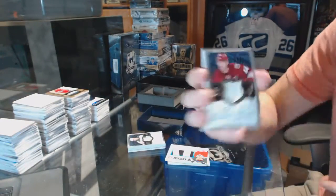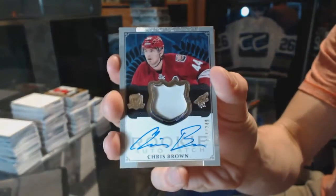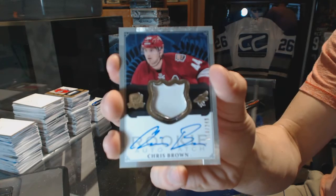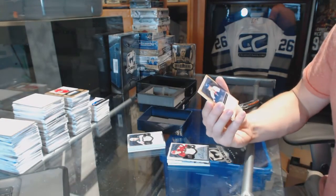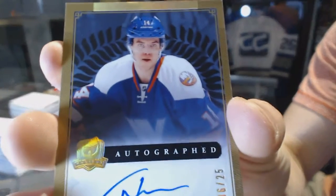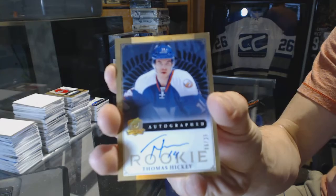We've got a one color rookie patch auto numbered to 249 for the Arizona Coyotes, Chris Brown. We've got a gold rookie autograph, numbered 6 of 25 for the New York Islanders, Thomas Hickey.